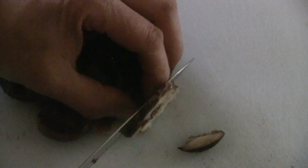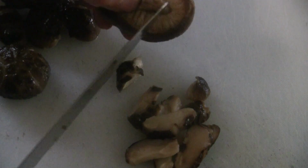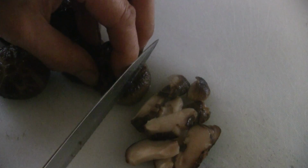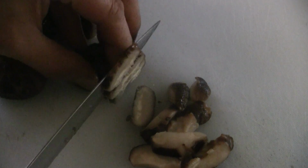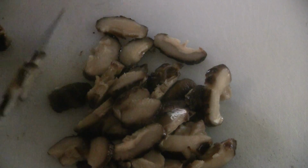So these are the Chinese mushrooms we soaked for at least an hour. You can soak it overnight if you like. So just cut these into small pieces. So you take out the stems. So the stems are taken off. So you have here maybe half a cup or a little bit more.